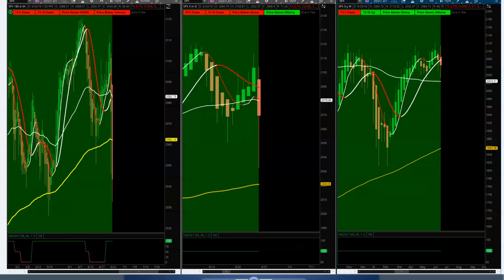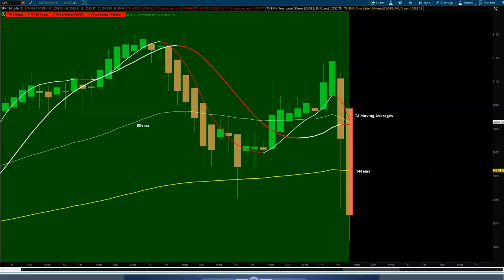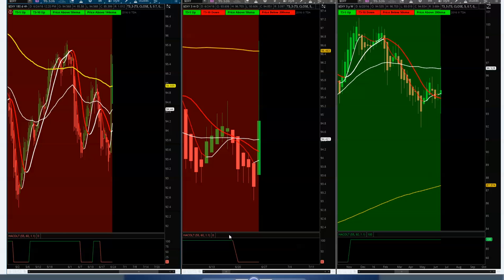All right, let's jump into the other pictures here. Let's take a look at the DXY dollar index. Price action again shows the dollar getting a lift on a downward trend, finding that rejection on the daily at the 200 period moving average here, 96.46. So that was pretty much the high, while the 50 still remains above the 144.